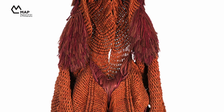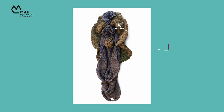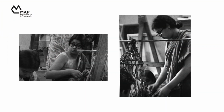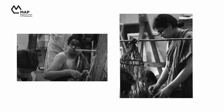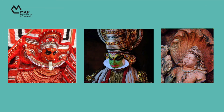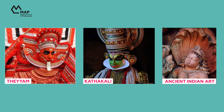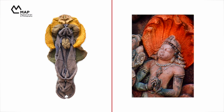Mukherjee would often color the fabric in synthetic dyes as a first step. In this other work, for example, you can see brown, purple, lavender, and maybe even a bit of blue. Then she would move on to knotting. As she would knot the strands one after the other, a form would emerge. Mukherjee was inspired by the many living traditions of India, such as Theyyam and Kathakali, as well as ancient Indian art. And in her works, all these influences and interests come together, giving rise to new and unique forms.